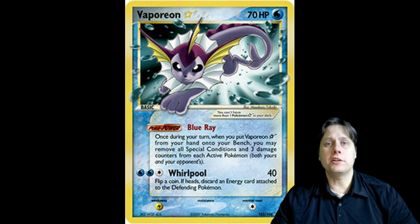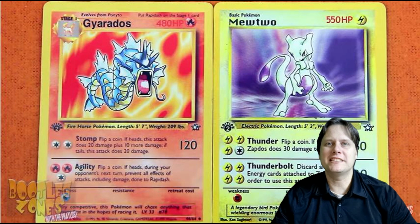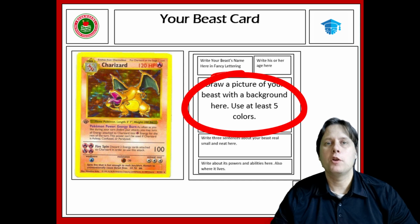Now the way you're going to draw and write about your beast is by creating a kind of like a Pokemon card, if you've ever seen those cards. Here are a couple examples of what Pokemon cards look like if you haven't seen them. And your Pokemon card isn't going to be Pokemon, it's going to be a card for the beast that you create. On a piece of white construction paper, you're going to divide up your paper in the same way as in this example. And here in this part of your paper, you're going to draw the picture of your beast with the different parts from different animals.